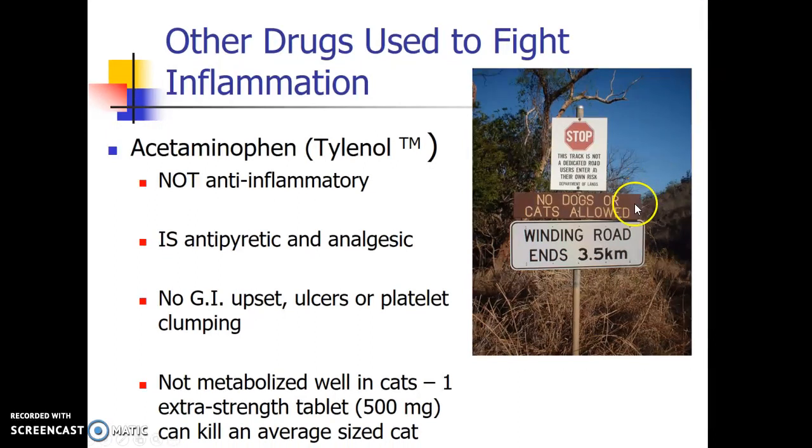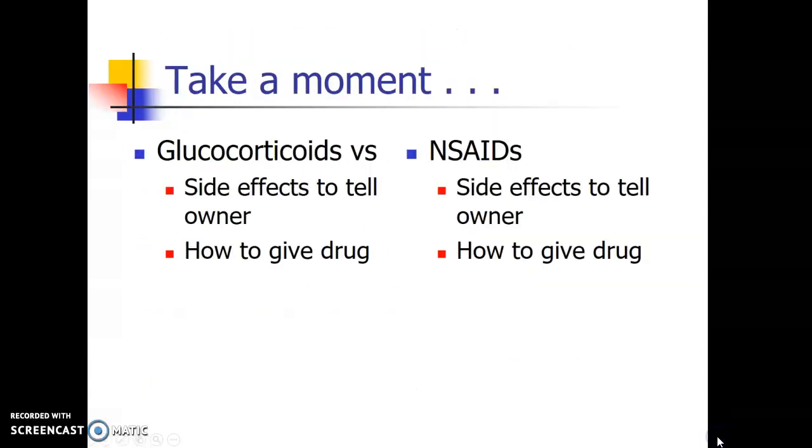I'm going to let you look at this silly sign. I just thought it was crazy that they said no dogs or cats allowed. They just didn't want to discriminate, I guess, against cats hiking on the trail.